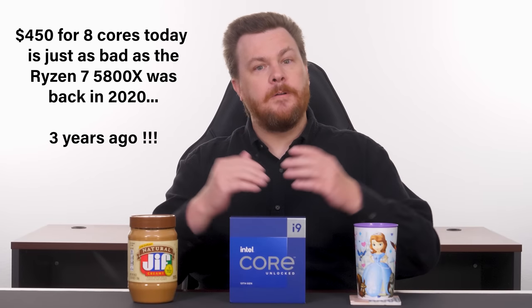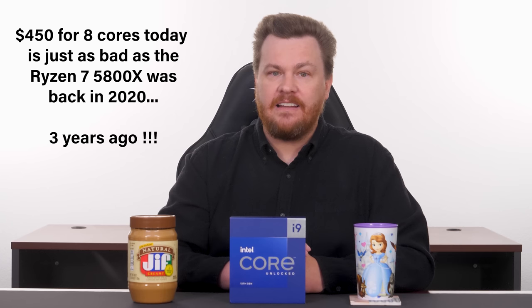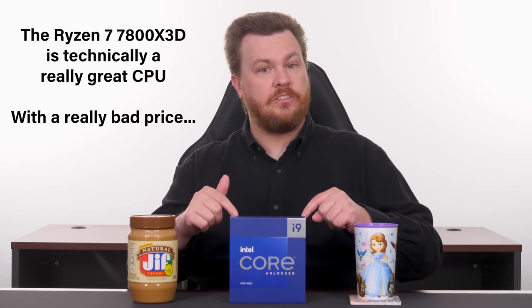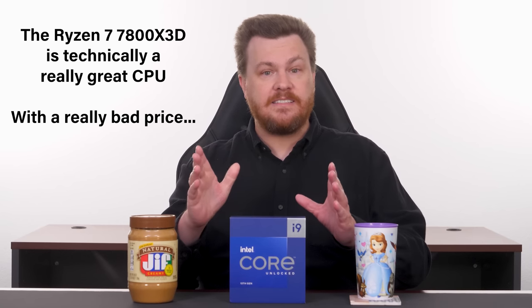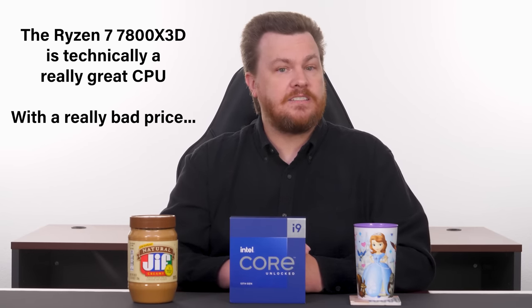I'm sorry, but $450 for 8 cores in 2023 is just stupid. I refuse to entertain that level of nonsense, no matter how fast CSGO runs. Make it $350, and I'm somewhat interested. Price it under $300, and it would actually become my number one recommendation. Price kills it for me, same as the 5800X3D did when it launched last year for $450.